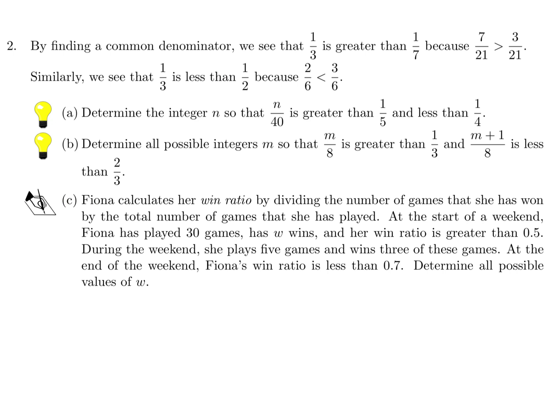By finding a common denominator, we see that 1 over 3 is greater than 1 over 7 because 7 over 21 is greater than 3 over 21. Similarly, we see that 1/3 is less than 1/2 because 2 over 6 is less than 3 over 6. Determine the integer n so that n over 40 is greater than 1/5 and less than 1 over 4.